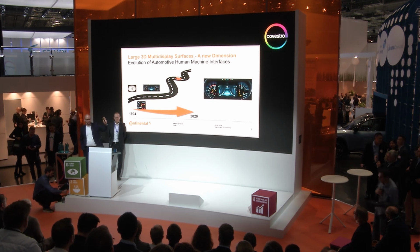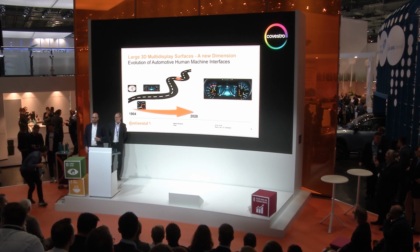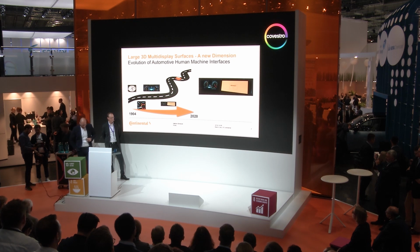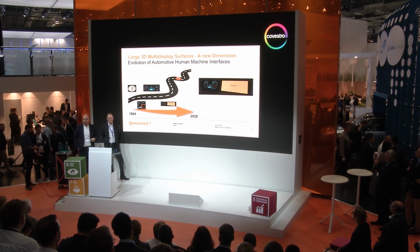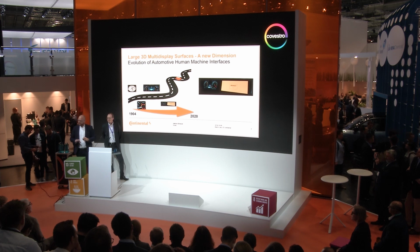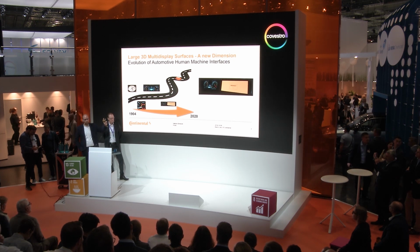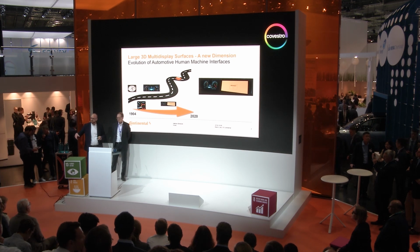After that, we combine the analog information and the digital content in one cluster. Mostly, the digital cluster was centered in the instrument. I think this picture is very familiar for most of us. The last 4 years, we see a lot of large multi-display surfaces, seamless, mostly 2 displays or more under a real glass surface. The control of this kind of instrument cluster was done by touch pads or rotary knobs.